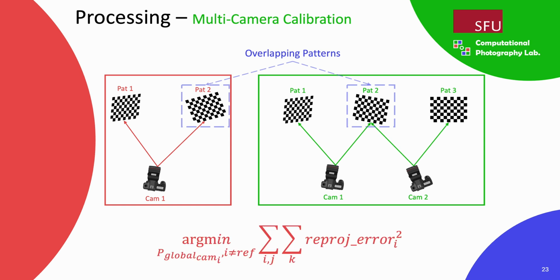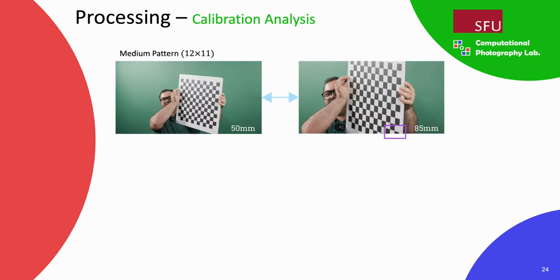Finally, we then use bundle adjustment to optimize the camera parameters by minimizing the sum of all reprojection errors, where P is the pose of all the cameras in the system. One issue we discovered was that sometimes the medium pattern struggles to create overlapping pattern views, as the pattern was unable to fit into the frame.